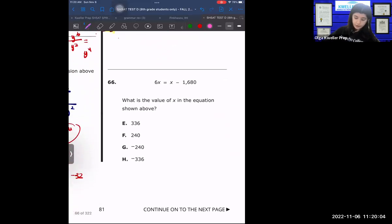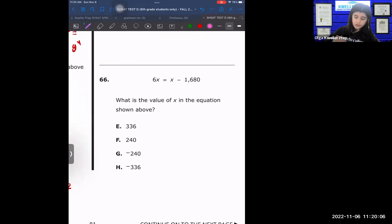Next one is another equation. So again, the goal is always to combine all of our like terms and then isolate our variable. Right now we can't isolate our variable because it's on both sides of the equation. So the first thing I want to do is consolidate. I want only one side of my equation to have my variable. So I'm going to subtract x from both sides.